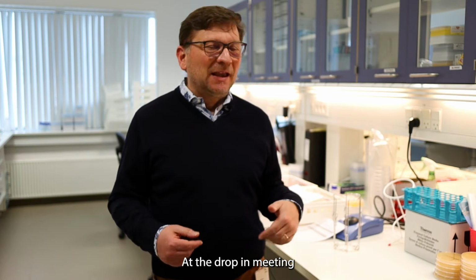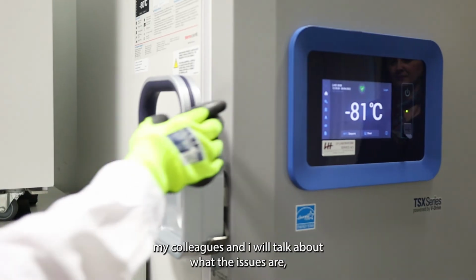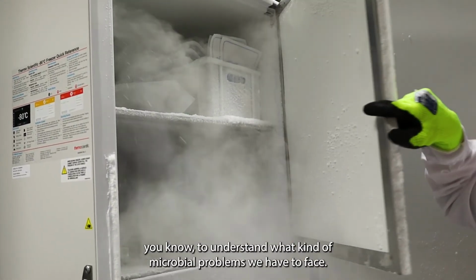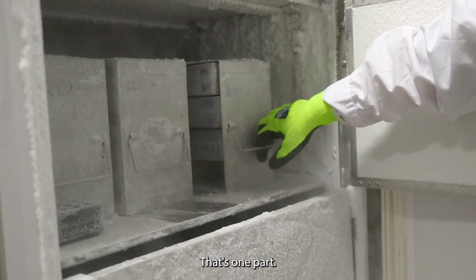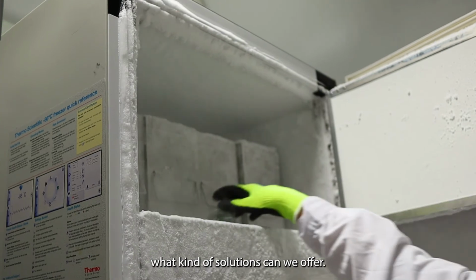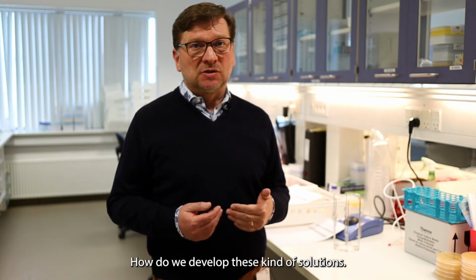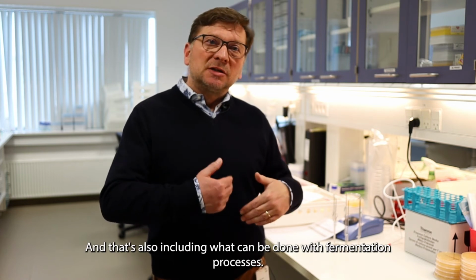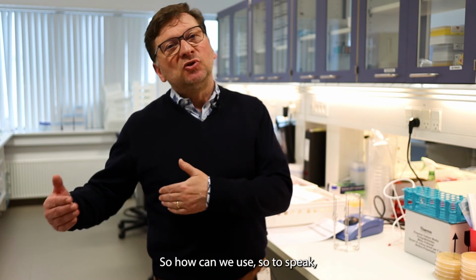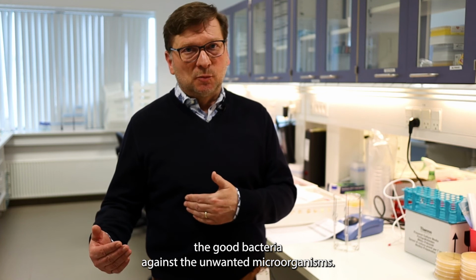At the drop-in meeting, my colleagues and me will talk about what the issues are, to understand what kind of microbial problems we have to face. That's one part. And the most important part is also what kind of solutions can we offer? How do we develop this kind of solutions? And that's also including what can be done with fermentation processes. How can we use, so to speak, the good bacteria against the unwanted microorganisms?